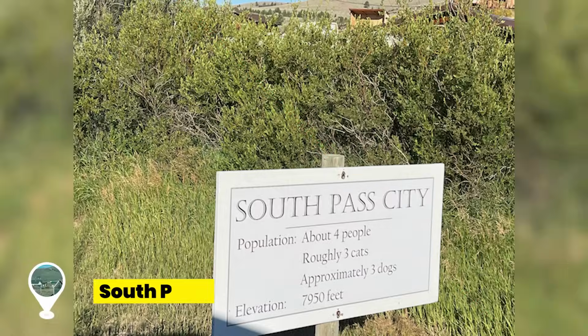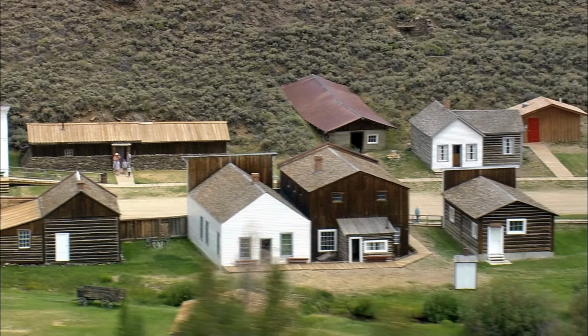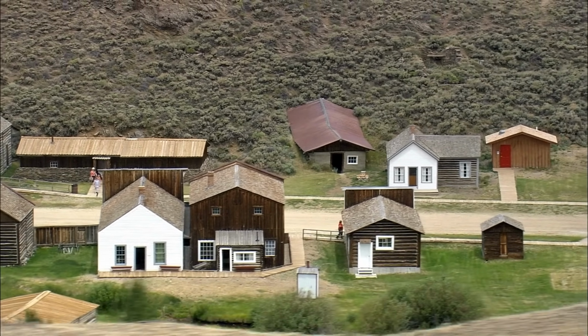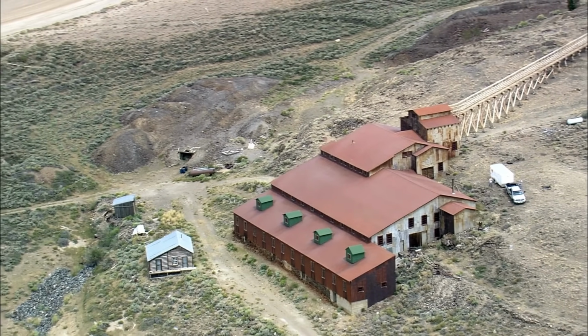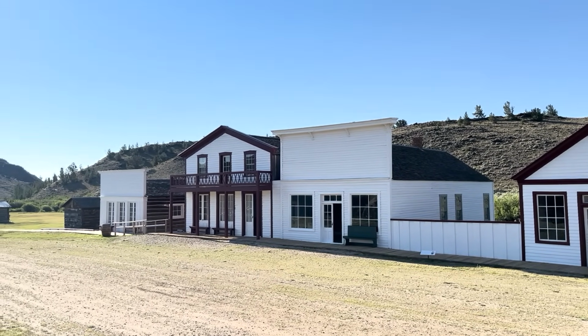Up next is the very historically important South Pass City in Wyoming. The valley or region known as South Pass was the main corridor for the Oregon, California, and Mormon trails. After South Pass, pioneers might go to one of those three places and follow any number of shortcuts, but South Pass was the bottleneck they all passed through.